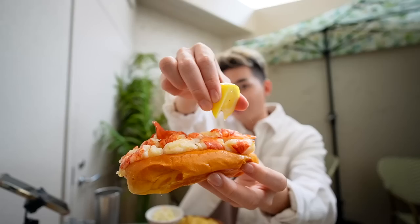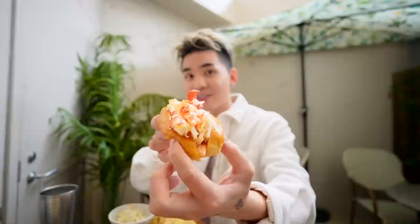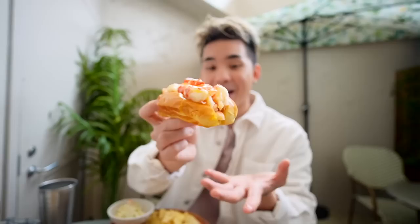First we're gonna pour some lemon, squirt it all over because I love extra lemon. It looks very simple. It's just lobster, the roll, and I believe there's a lot of butter loaded on here. It's soaked with butter. My hands are all full of butter now. Let's try it for the first time.